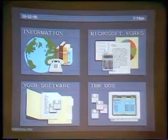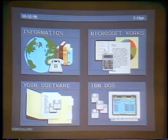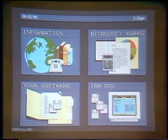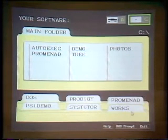Skip, I don't want to run out of time. Let's get back to your basic opening menu there and briefly show us what those other options are. Now, of course, next is Microsoft Works, the most popular integrated software package: word processor, spreadsheet, database, and communications. Works 2.0, yeah. And then down here under your software, this was a section that they asked specifically for. They don't understand directories and subdirectories. They don't understand executable and non-executable files. Who does? So when you click on your software, it gives you around the screen all the choices you need to start the different kinds of software.